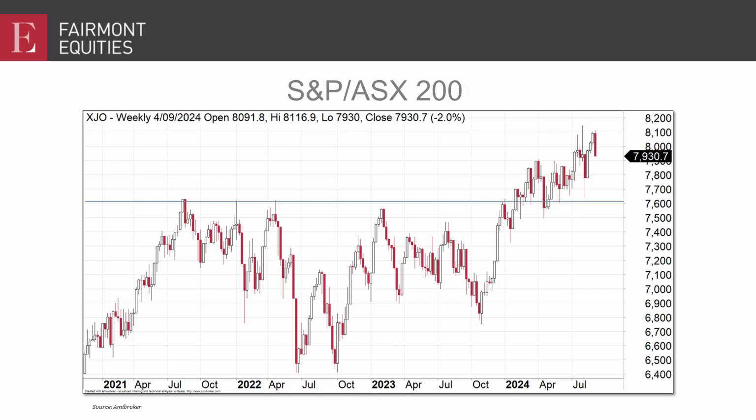So looking at the S&P ASX 200, over the past year we've been talking about the upside break, 7,600 running to 8,000. Yeah, look, we've done that. That's nice, but as you can see on the far right-hand side, still very choppy on the way through. So, the day-by-day moves are quite interesting at the moment, but generally it's got an uptrend to it. I'm quite happy with the direction of the S&P ASX 200.